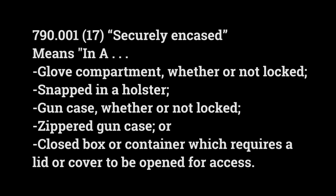We know you got to be 18 years or older, and that it's concealed within the vehicle, and it has to be for the purpose of self-defense, which is fine, or any other lawful purpose. You don't have to have a license, so there's no concealed carry permit required, but the firearm has to be securely encased. We're going to ignore that other part. It has to be securely encased, and we know the definition of securely encased: in a glove compartment, whether or not locked, snapped in a holster, in a gun case, whether or not locked, in a zippered gun case, or in a closed box or container which requires a lid cover to be opened for access.